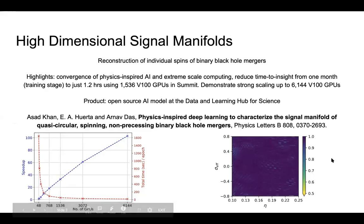So to give you some examples of some work that we have been doing as part of this project, let me tell you about the problem of high dimensionality in gravitational wave astrophysics. The goal of this project, titled High Dimensional Signal Manifolds, is to understand whether we can use deep learning to infer the individual spins of black hole mergers. So we design an AI model where the architecture and the optimization schemes incorporate domain knowledge from general relativity. And so the parameter space is sufficiently deep that we need millions of waveforms to densely sample these signal manifolds. We experimented how long it would take to train a neural network to try to infer the individual spins of the black holes, and we realized that we needed about a month to train one of these neural networks. So this is not good.